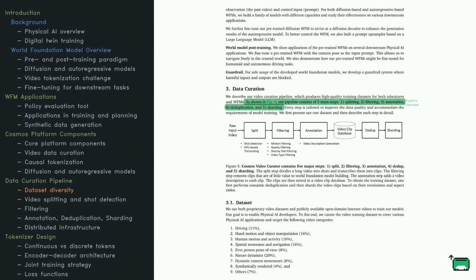Now let's focus on fine-tuning WFMs and the pipeline for curating high-quality video data. Fine-tuning includes combining diffusion-based WFMs with autoregressive techniques and using tools like prompt UP samplers to enhance generated videos. This step is all about sharpening model performance for tasks such as robotics or autonomous driving.